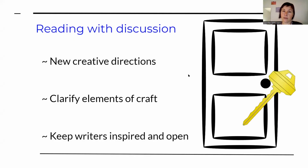The second tool every writer needs is reading with discussion. I know as writers, you're all reading, but in order to amplify the benefits of reading and to establish what your sweet spot is, so to speak, in terms of your own creative work and ways it can be developed, is to talk about the elements of craft that are in the reading. Parts of your favorite book that inspire you. What are they exactly?